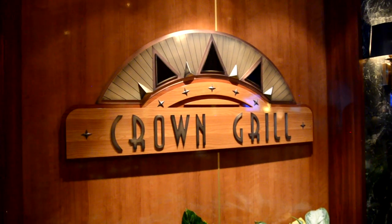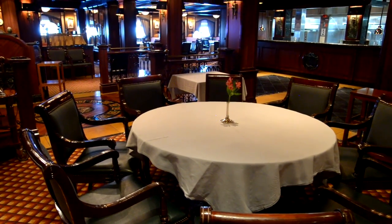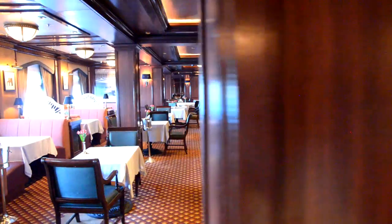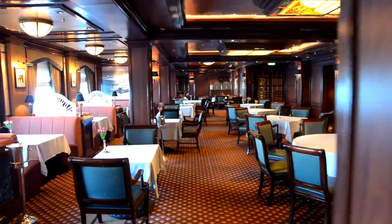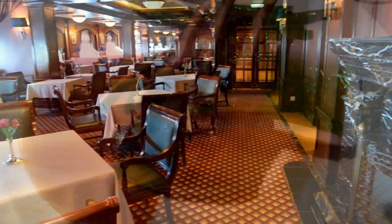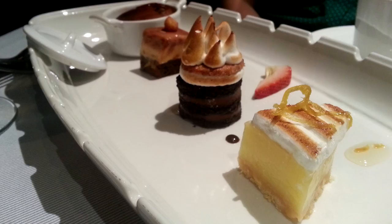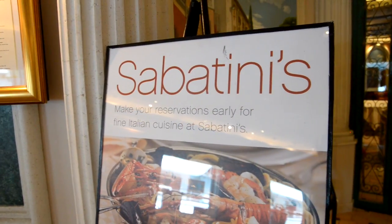If you want a good steak, you got to check out Crown Grill, the steakhouse on board Caribbean Princess. Great food, great service. There is a $25 surcharge per person, but well worth it if you want to get away from the buffet scene and the busy dining room. Just have some awesome food. This is the rack of lamb, and also have a shot of the dessert sampler, so I get a little sampling of all the different things they had, and they were all really good.